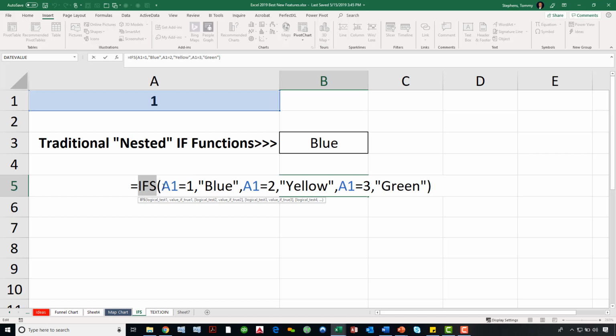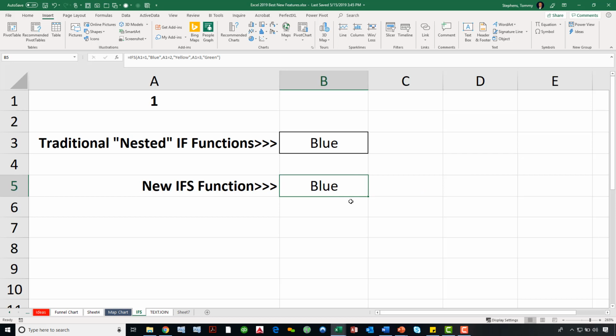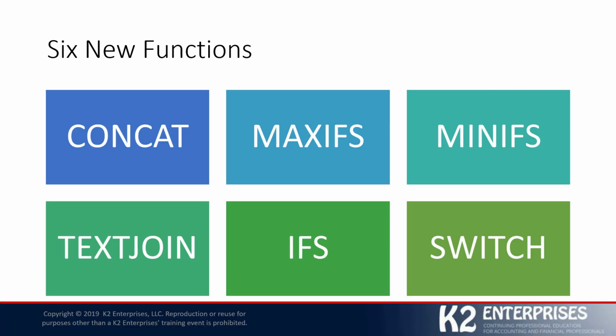Now, very significantly, notice that the ifs function makes, in this case, multiple references to cell A1. That is not a requirement. I could have said if A1 equals 1, then blue, but if Q57, for example, equals 2, then make it yellow, and if Z1238 equals 3, then make it green. And the reason that I mention that is to get back into the discussion of the switch function that I mentioned just a second ago.